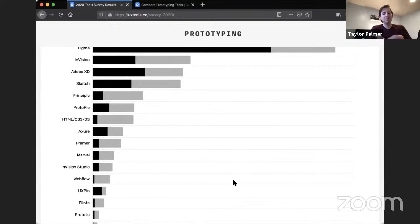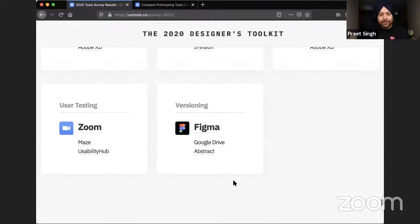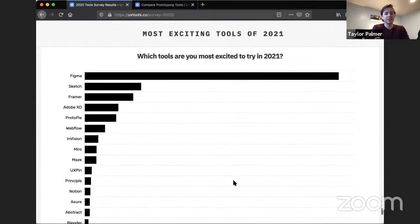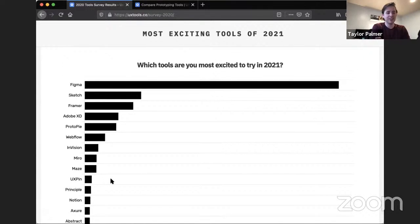Maybe for the final one, at the very bottom, there's a section called Exciting Tools for 2021. And this is always fun to dig into. It's right there. This one's always fun to dig into because it's just completely open-ended response, right? Anybody can type anything they want. So you always get all sorts of quirky stuff in here. People typing goofy, nefarious things into it as well. If you want to go read those, you can download the data. But you just catch lots of really interesting things in here.